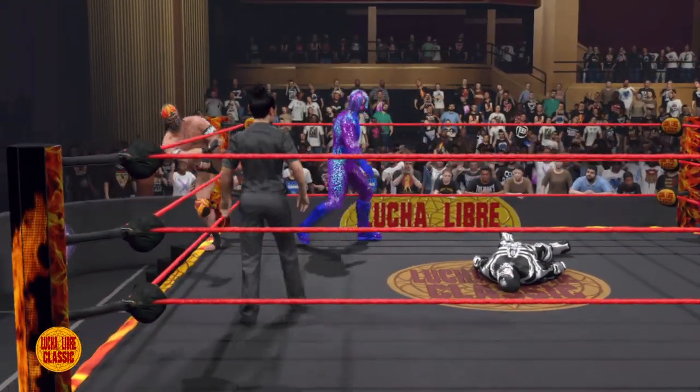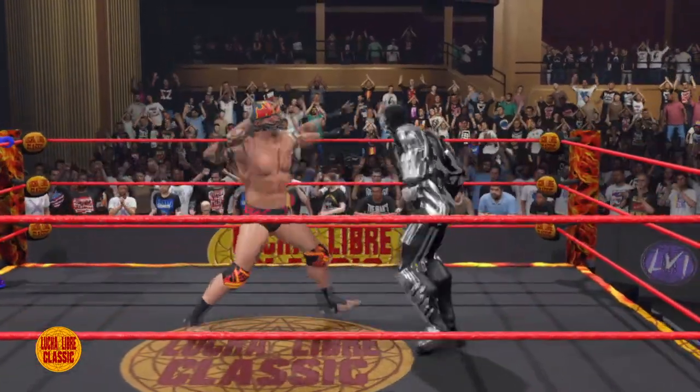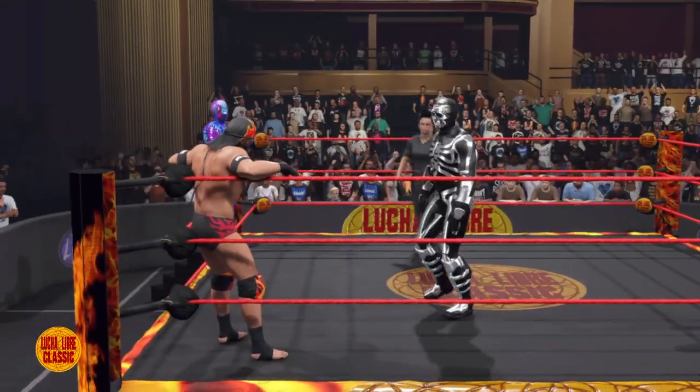Who knows what that kick out cost? The champ might be running on fumes. Listen, that should have ended things. And look at his face. At this point, you have to believe he's losing some faith in himself.